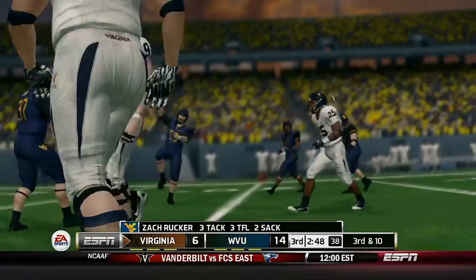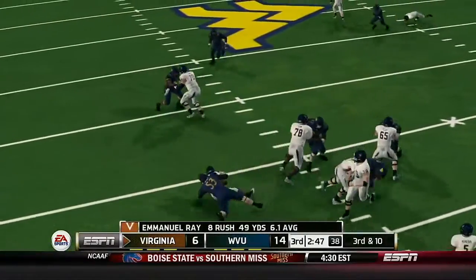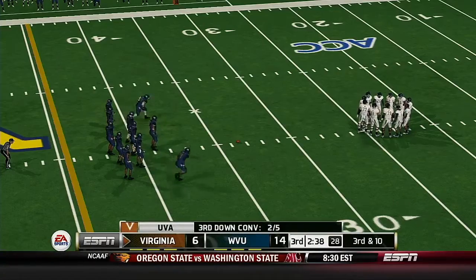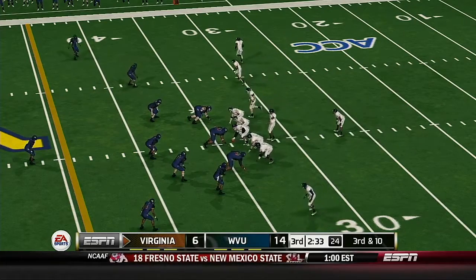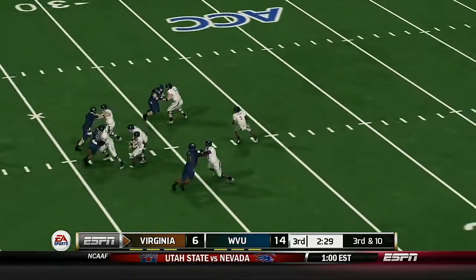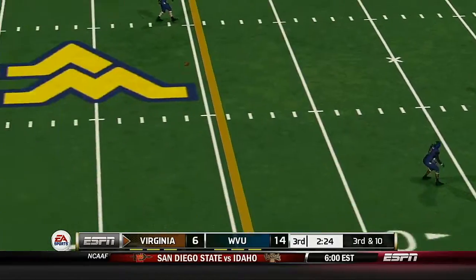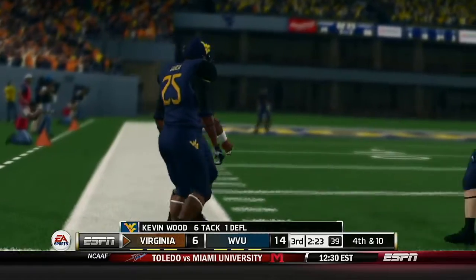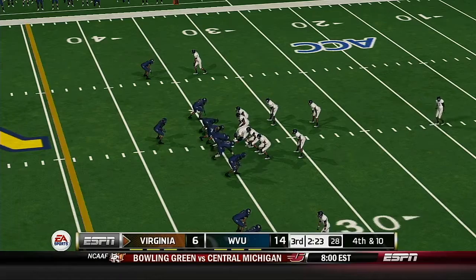You've got to admire the intensity that these linebackers bring to the table. As soon as he saw it was staying on the ground, he made a beeline for the ball carrier. Fires it out. No, incomplete. Well, that's a big-time play by the defense here to knock that football away to set up a pivotal fourth down.